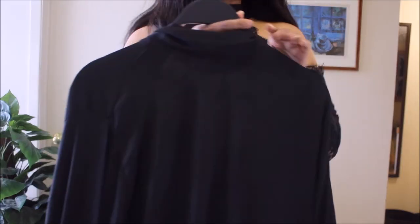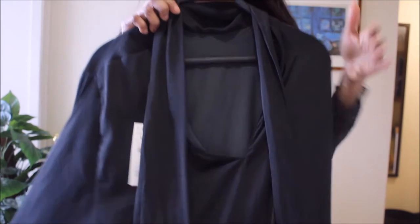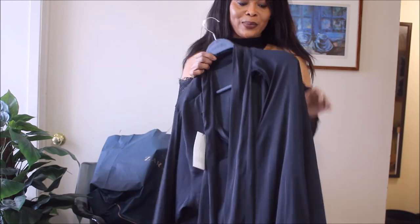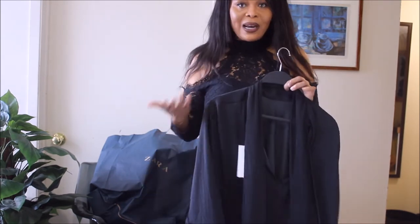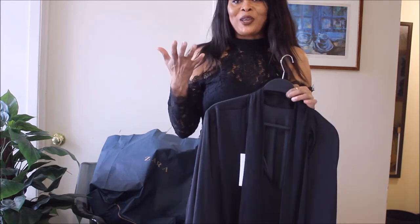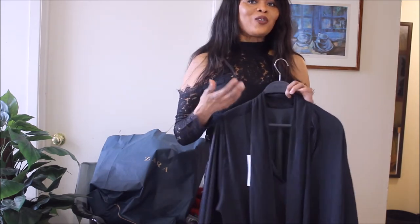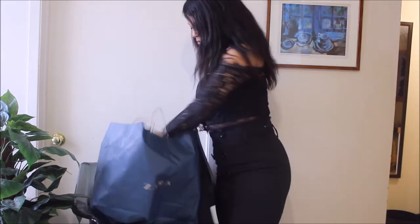It's a piece that you could definitely wear backwards and forwards anyhow, and I do have a video coming up about how versatile these types of tops are, so I'll definitely show you how you can get bang for your money and wearability and longevity if possible out of your pieces. So another great piece, love it.